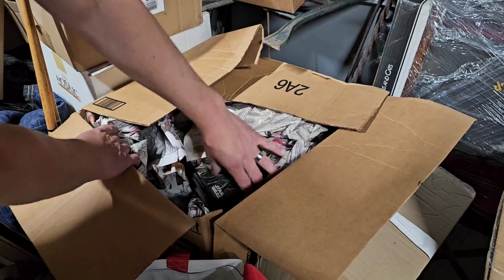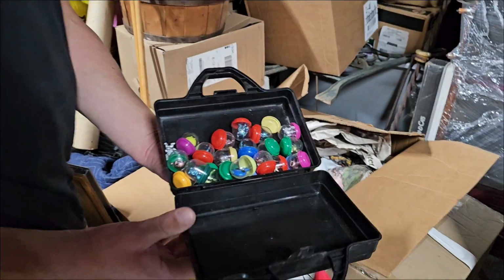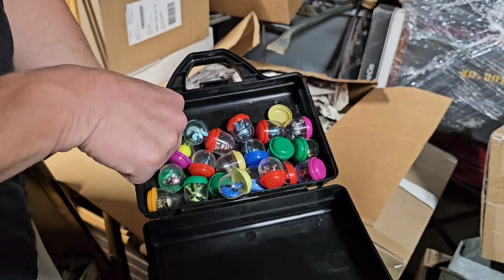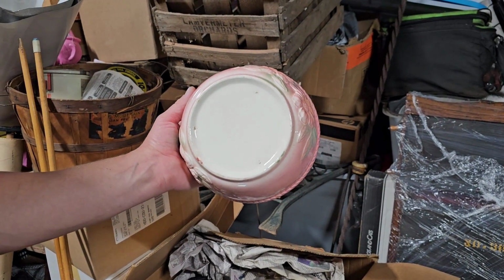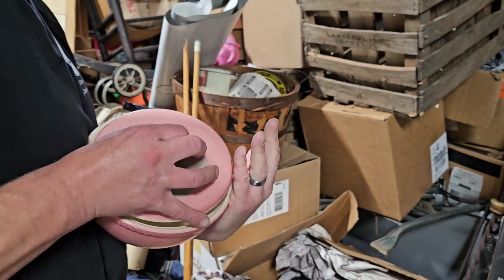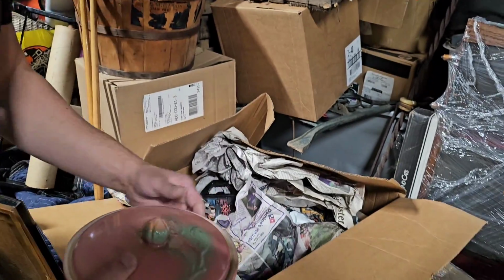This is all wrapped up. See what's in here. I see Star Wars. It's got a lunchbox or something. Just never know what Rick's gonna pull. Oh, it's got little gumball machine guys in there. They look like this. Whoa! Got all kind of pottery in here. Oh, look at that. Oven. So it almost looks like Hall or Roseville. But what a beautiful piece. Has that cool look to it.